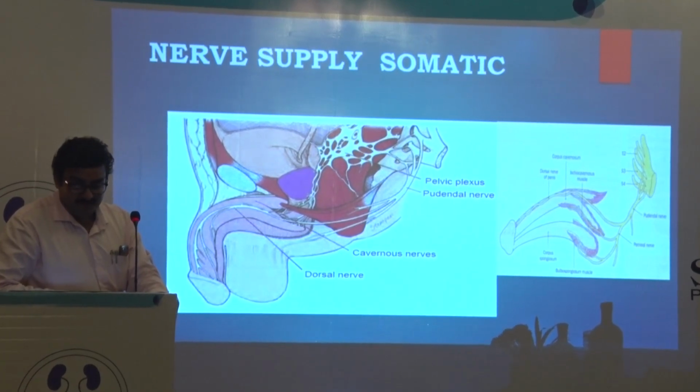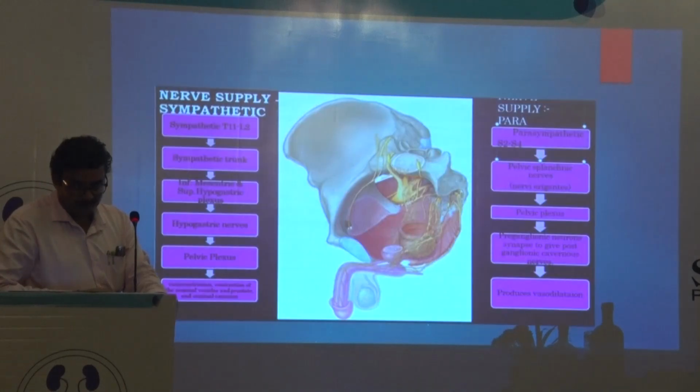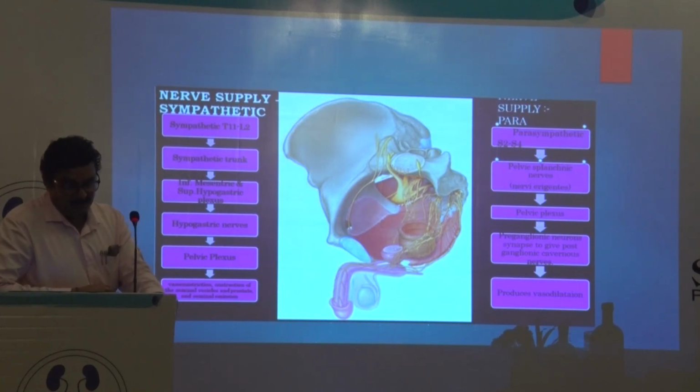The penile nerve supply: the somatic supply is derived through the pudendal nerves. The sympathetic supply comes from T11 to L2 via the inferior mesenteric and the superior hypogastric plexus through the hypogastric nerves. And the parasympathetic supply comes from S2 to S4 through the pelvic splanchnic nerves.